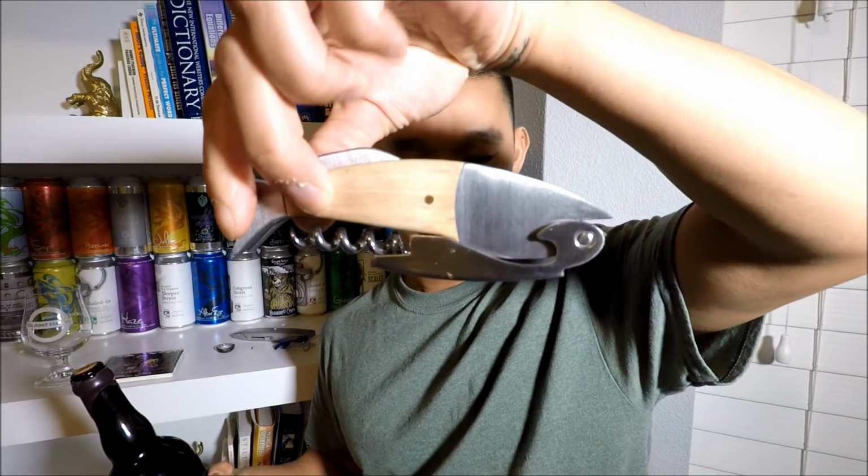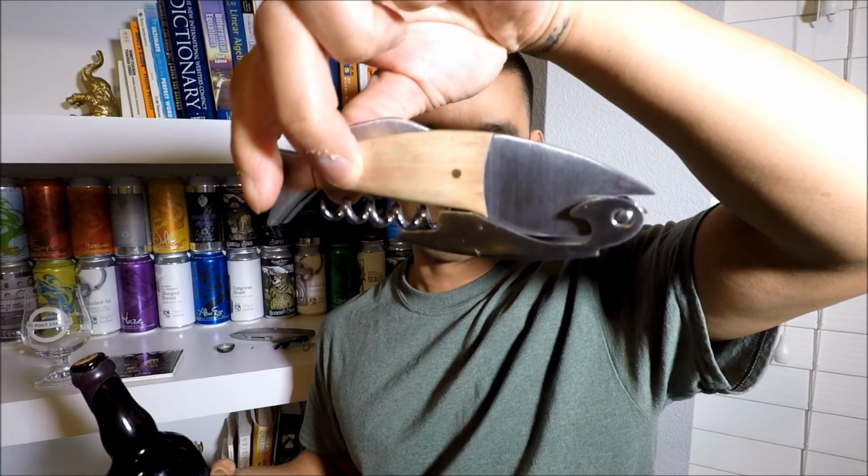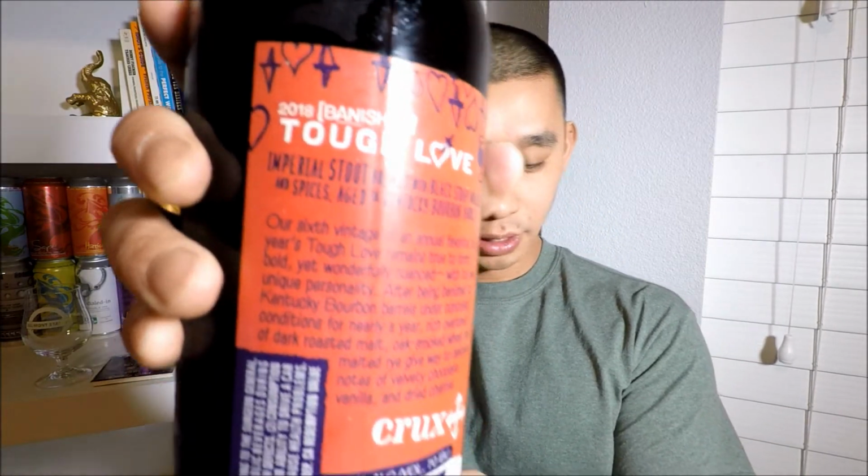Where is it? That way. Fish cork removal tool, which also has a bottle opener. I was gonna say something. Oh yeah, description right there.